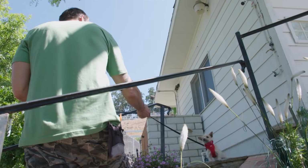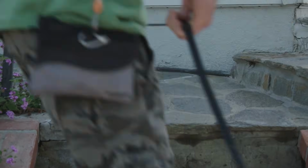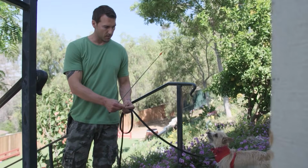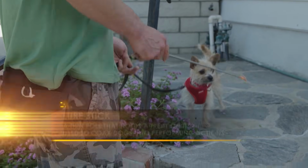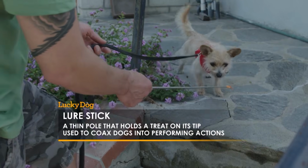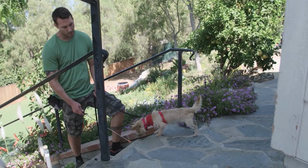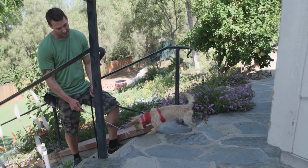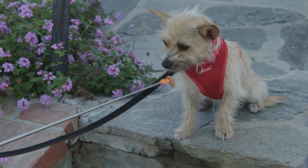When small dogs see steps for the first time, it can be pretty intimidating. Facing such a daunting challenge requires a leap of faith and a few hot dogs. So I pull out the lure stick and I place a treat on the end of it and I hold it 1 step down. Watch, nice and easy. Just follow it. There you go, all the way down. It's not scary. You can do it. Come on. The first step is always the most difficult.